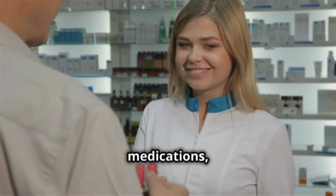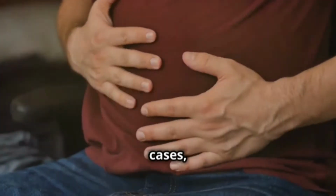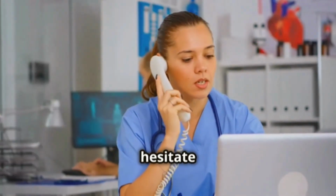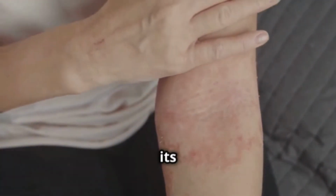Like all medications, Nikzon can have side effects. The most common are upset stomach, nausea, and in rare cases, allergic reactions. If you notice any side effects, do not hesitate to contact your doctor immediately. It is also important to avoid Nikzon if you are allergic to any of its ingredients.